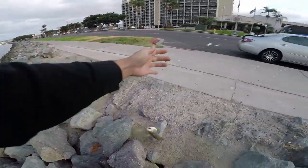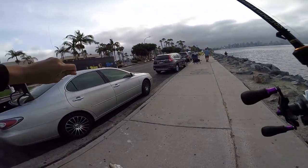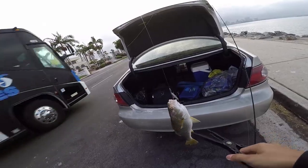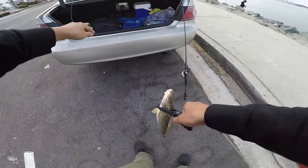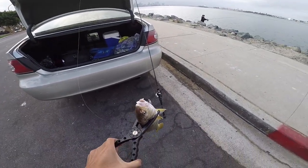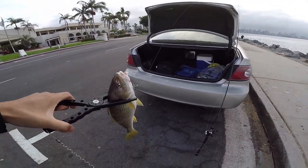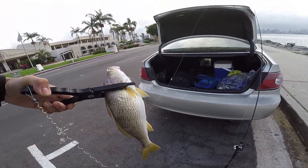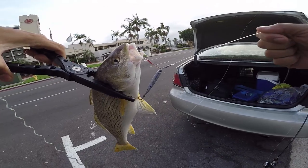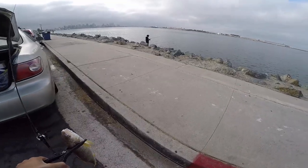All right, there it is. Yeah, I thought it was a white sea bass. My heart dropped, but now I'm disappointed. Yeah, buddy, you wanna bring this to grandma? Alright. We'll go drop this off. There it is. Yellowfin croaker on the Jigpara Micro Slim. Hell yeah. Bonk him.